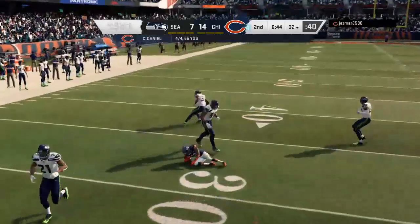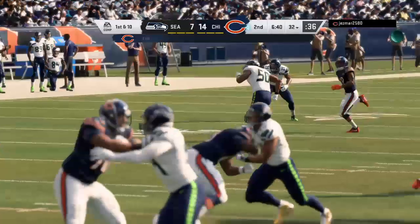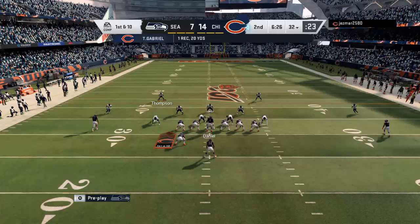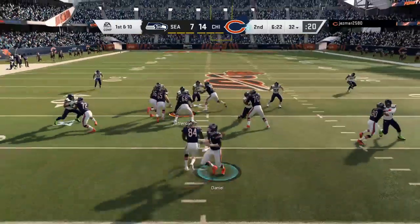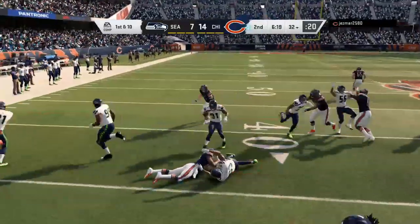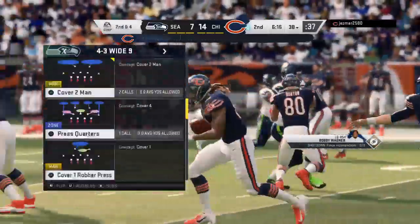And he'll lay out and pull it in. What a diving catch there. That one a gain of 20 and a first down. From the 32 now, here's first and 10. Getting it to their playmaker, Cordero Patterson. It's a 6-yard pickup, and it gets him to 2nd and 4.